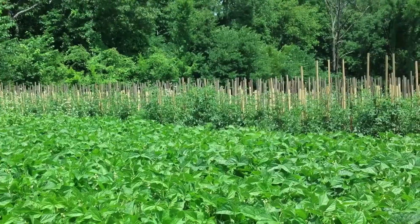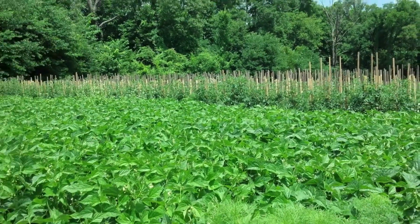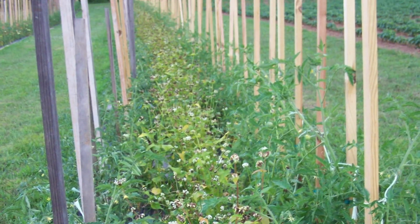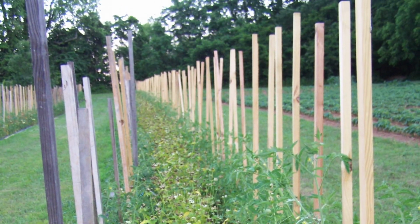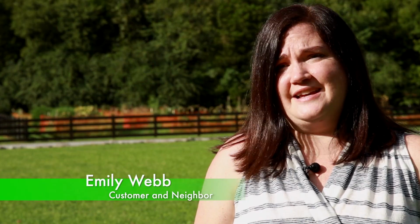We are a sustainable farm in Franklin, Tennessee. We've been here for 11 years. We have a U-pick garden that we opened 6 years ago to the public. It's kind of an unusual opportunity to get to come and pick vegetables and fruit nearby and know that it's been raised without pesticides.